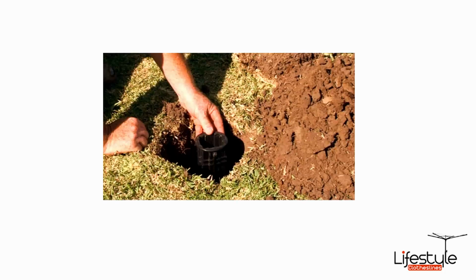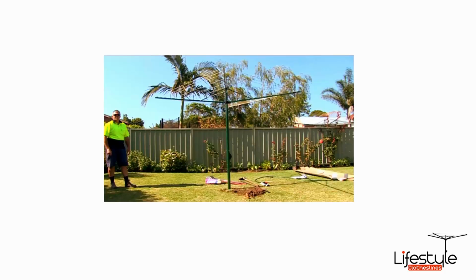They do require a plastic ground socket to be concreted into the ground, and our full Adelaide service for installation does cover this, where we dig the hole out, concrete that socket in for you with the concrete supplied, and then our installers set it up so it's all ready to go once they leave and the concrete has set.